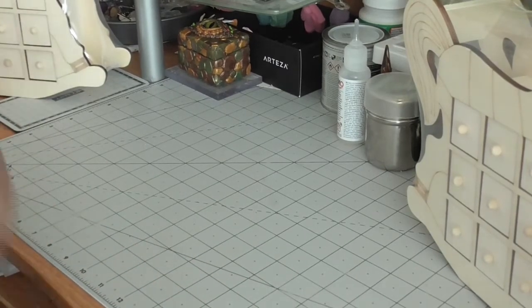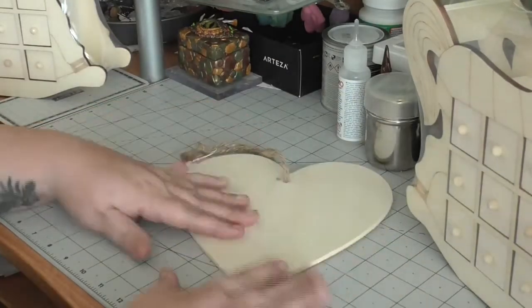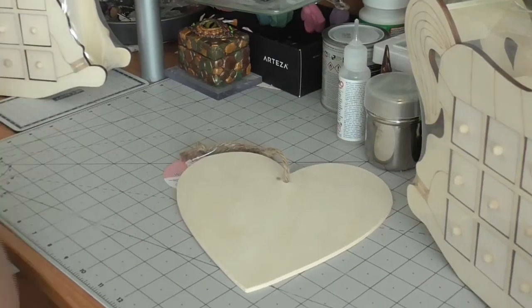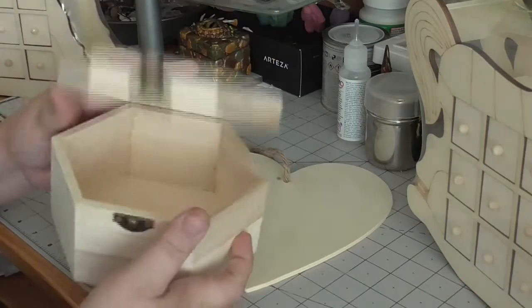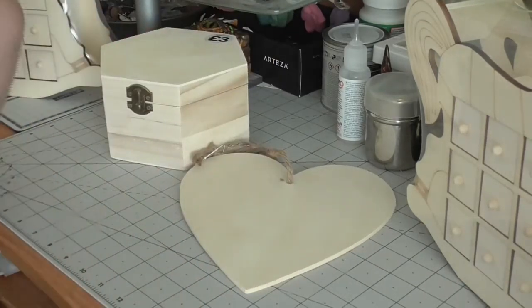I got this just for my daughter to have a go at for £1. None of this was in the sale, so you can see how cheap it is. I love The Works. I'm a big fan of The Works, and I've got hexagonal with clip on the front, £3. I mean, you can't go wrong at that.